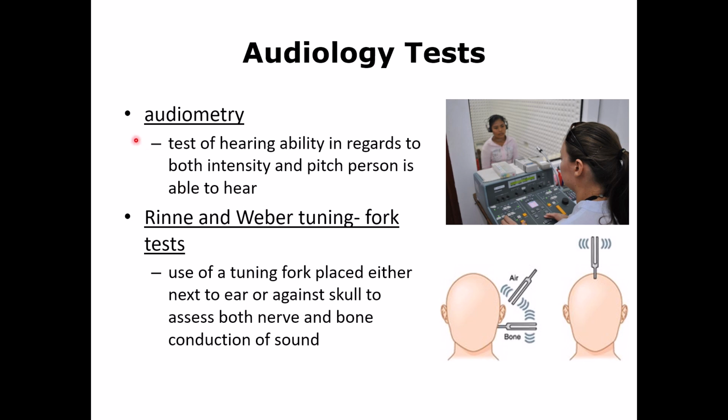The test is audiometry. This is the test of hearing. There's different ways to do it. If you want to do it correctly, the person has to go to a specialized room, and they are insulated, so they cannot hear any sound from outside, and they hear only sounds that are transmitted to that room through this device. So they usually have a headphone and they can hear and they respond to different sounds.